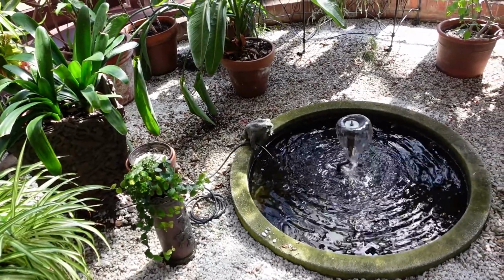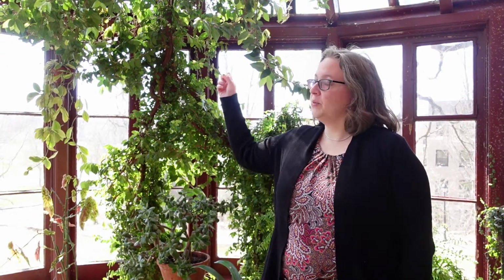Around the plants in the ground lay a bed of white marble chips and a fountain just like this one. One special plant is the one you see here, climbing up the walls. It's a creeping fig, and it's descended from the original plant that grew here when the Clemenses lived in this house. Nowadays, most of our plants are in pots, mostly for ease of care.